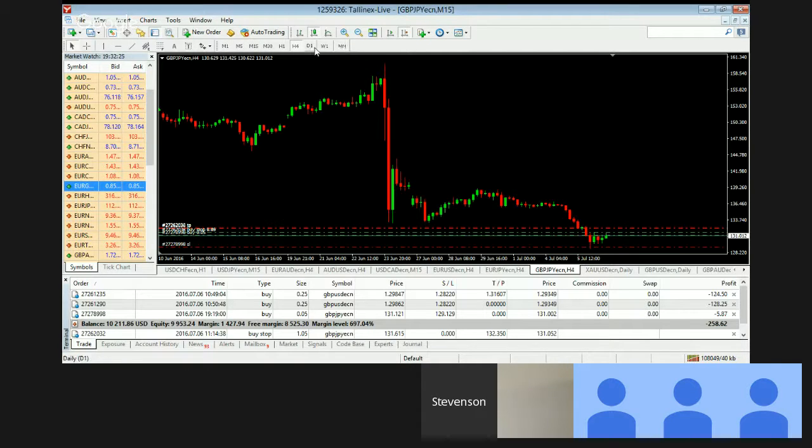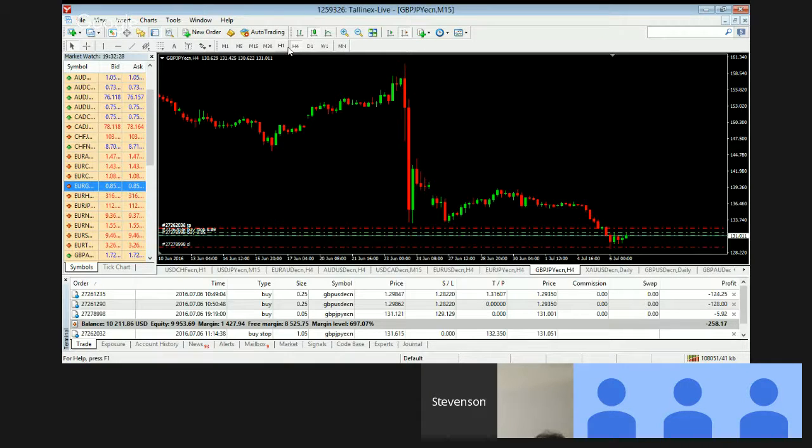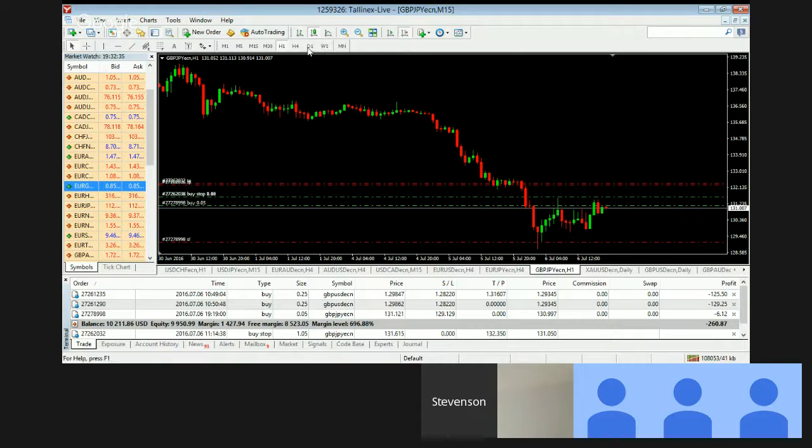Me personally, these are my favorite time frames: the daily, 4-hour, but mostly 1 hour. Love the daily, love the 1 hour. Because the higher the time frame, the stronger it is. The stronger your analysis and everything is. All right. So now that we understand basically the times and everything like that, now we have our candlesticks.